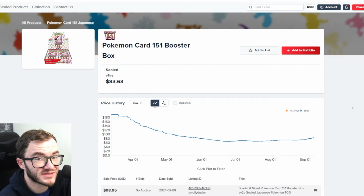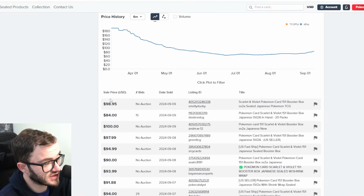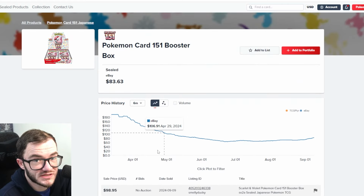Going back to the booster box, this is on the rise. Keep an eye out for this one, guys, because things are going crazy. You look at the prices of stuff that's on sale, we're looking at nearly $100 a box. Things are going crazy for this set. Is it a good one to invest in right now? Absolutely. I think it's just an absolute home run.